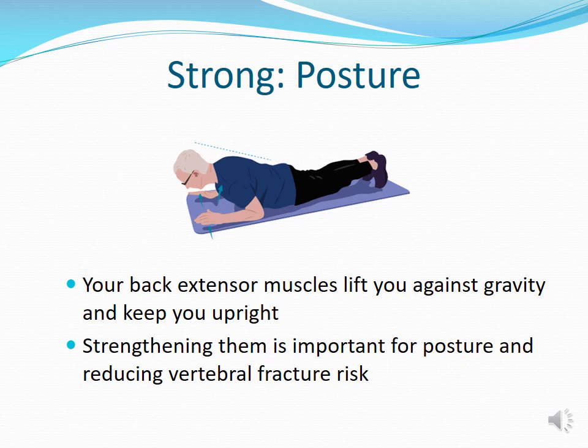Try a 3 to 5 second hold up to 10 repetitions when exercising lying on your stomach, lifting your chest and head off the floor as shown in the image.